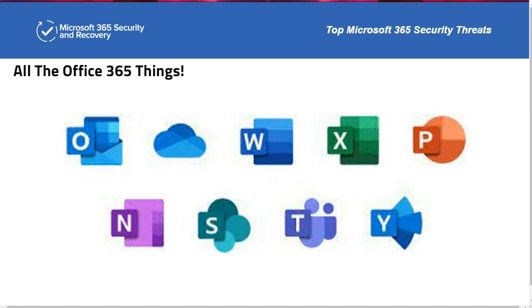Now, when we talk about Office 365, we're talking about Outlook, Azure, Cloud, OneDrive, Word, Excel, PowerPoint, yes, that thing that no one uses. Then you have Skype and Teams and Yammer, which, to be fair, I think Skype and Yammer are eventually going to be sunset and everything will become Teams. And say what you want about Teams, but the experiences that I've had with Teams on the Mac platform have been extraordinarily painful.